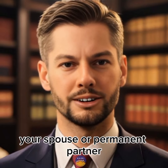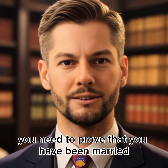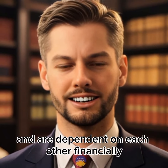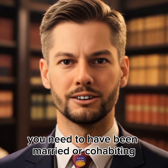Your spouse or permanent partner must be a South African citizen or permanent residence holder. For a permanent spousal visa, you need to prove that you have been married or living together for at least 5 years and are dependent on each other financially, emotionally, and physically. For a temporary spousal visa, there isn't a minimum period you need to have been married or cohabiting.